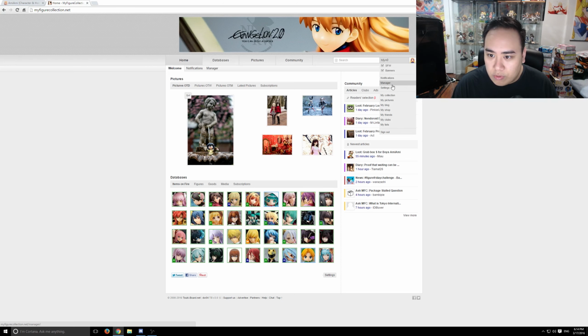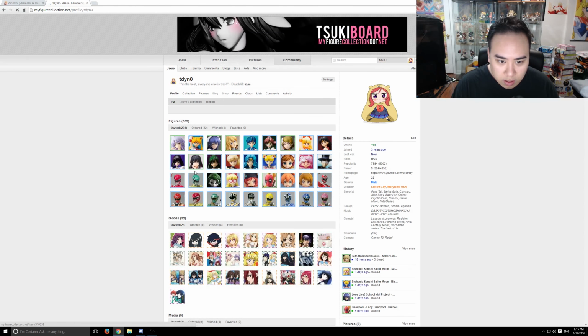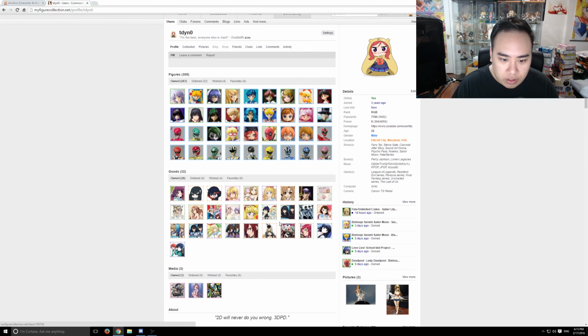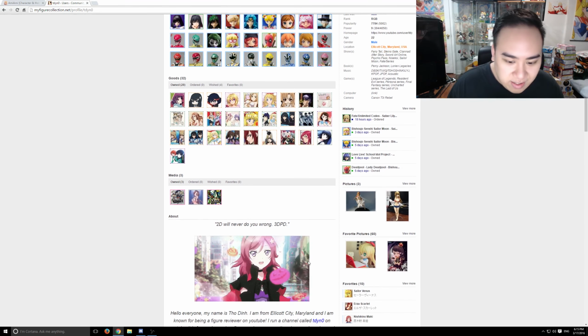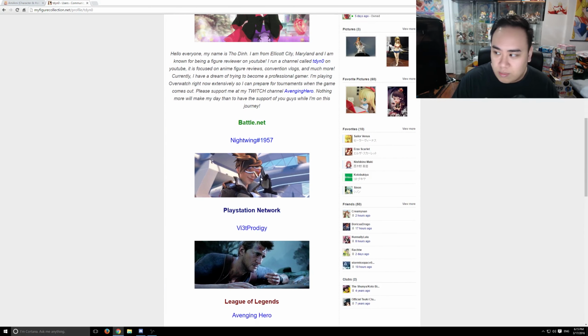I'll give you an example right here. My collection right here, as you can see, is all of my own figures. These are every single figure that I've owned. I have 283 figures. This includes Nendoroids and Figma and all that stuff. And of course, you can add wall scrolls, doujin, charms. You can add a lot to here. It's a very, very flexible website. It's very cool. Of course, you can customize your about.